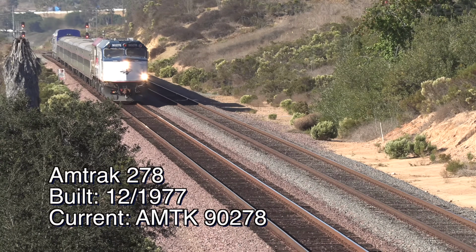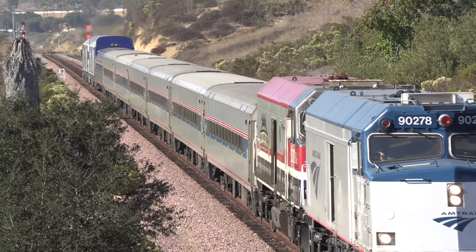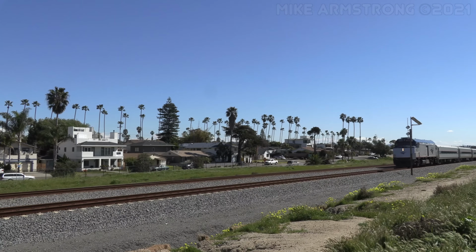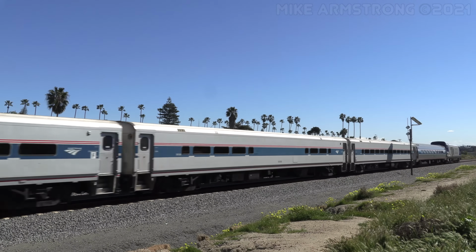Amtrak 90278, formerly 278, was the second to last NPCU conversion done by the railroad. Completed in 2007, the unit was first used in Amtrak Cascade service, but later sent to Southern California for the Pacific Surfliner. As of 2021, it was being used on the Amtrak San Joaquin.